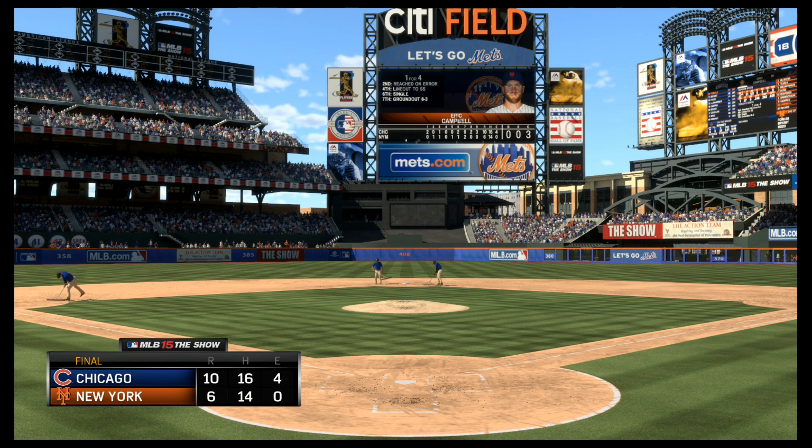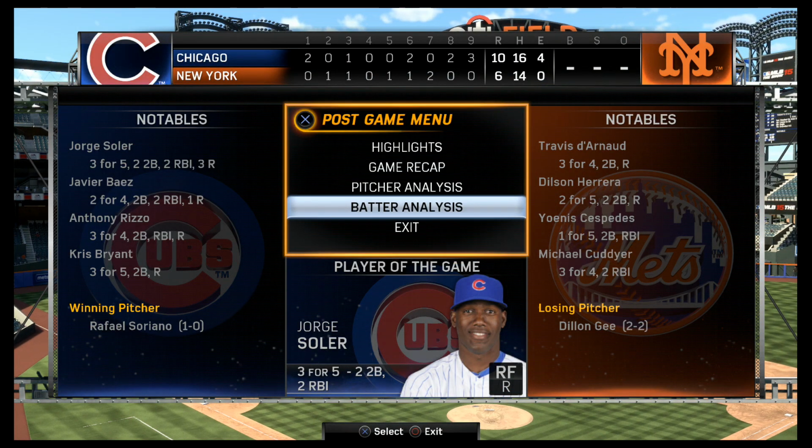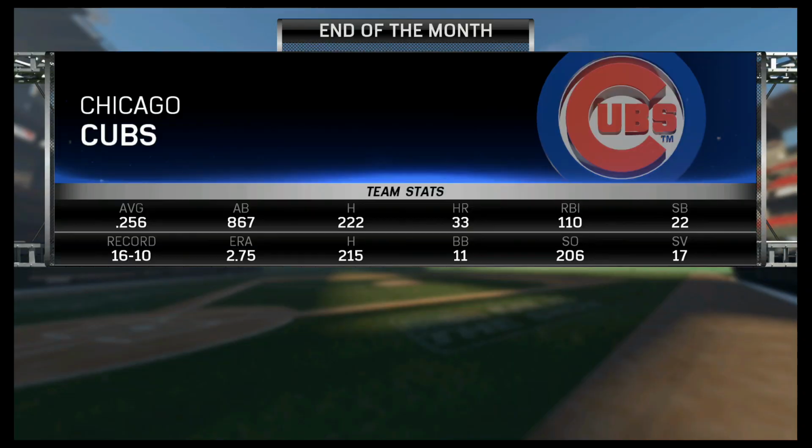The Cubs win this one 10-6. So long from New York. Here now is our final line score.